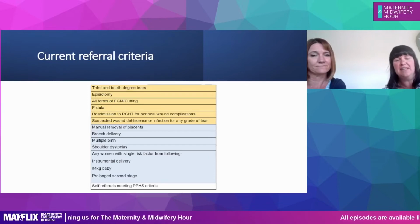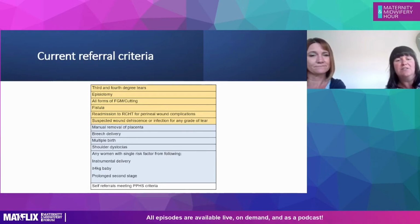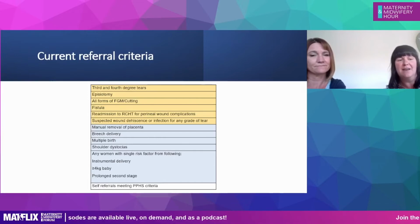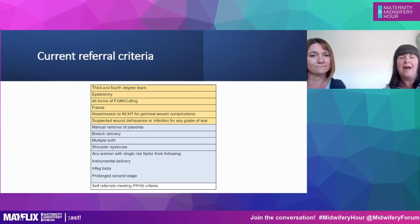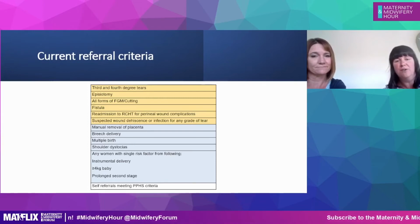The physiotherapists in particular are following up those who've had a manual removal of placenta, a breech delivery or a multiple birth, women and birthing people who've been involved with shoulder dystocias, and instrumental deliveries and large babies, and also a prolonged second stage, because those risk factors are known to have a bigger impact on long-term and short-term pelvic health. And crucially, we're having self-referrals into the service. We're really encouraging that and trying to share that with the midwives and all of our allied health professional colleagues, so that they can spread the word and women and birthing people feel enabled and empowered to self-refer.